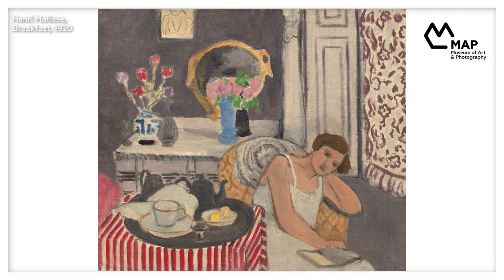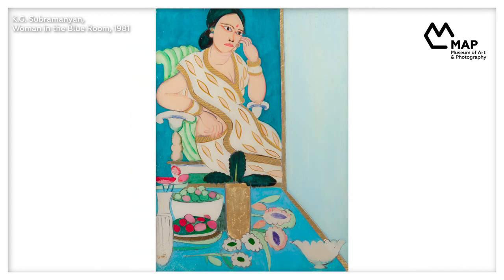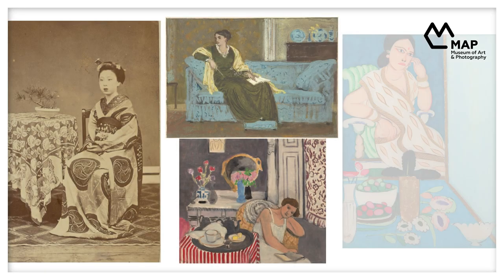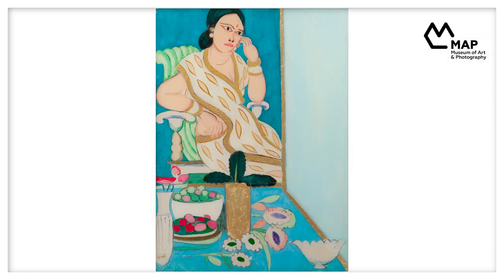Today, we partner with the Philadelphia Museum of Art to look at two paintings, one by Henri Matisse from Philadelphia's collection and a painting by KG Subramanyan from MAP's collection. Both works, although stylistically different, depict a common scene, a seated woman in an interior setting. Join us as we attempt to unpack this iconography featured in artwork stretching across styles and mediums.